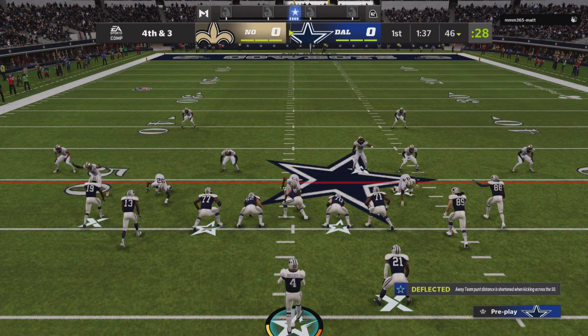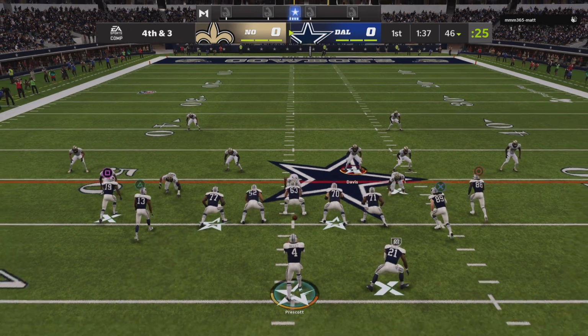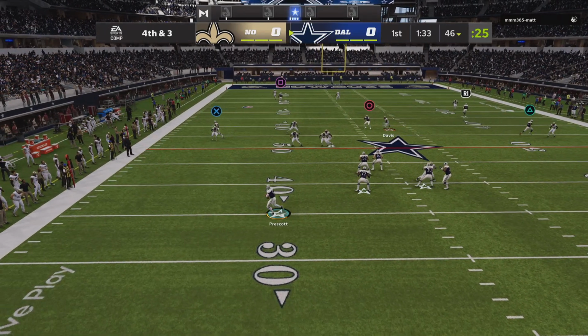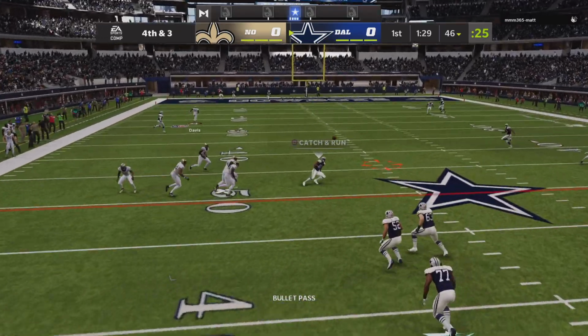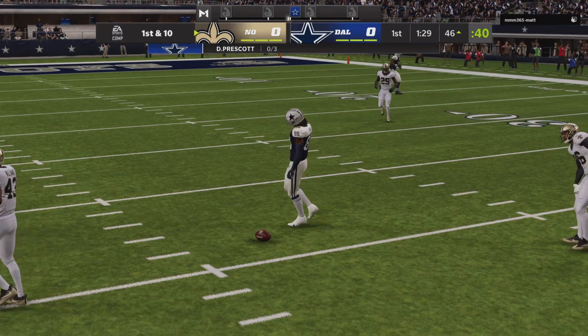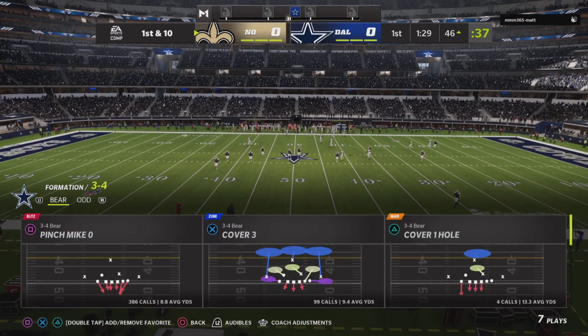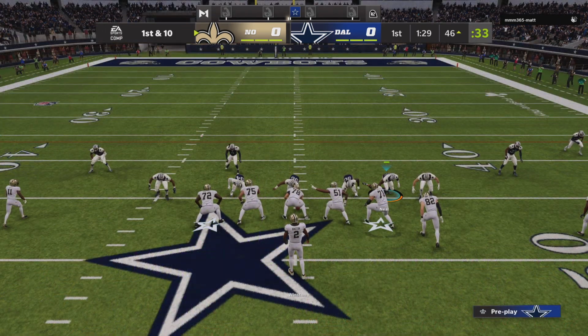So still a scoreless game in the 1st, but they're going to go for this thing on their own side of the field on 4th down. Now, meanwhile, they go for it on 4th down, and my goodness, incomplete. So certainly an interesting call there to go for it, and it'll be a turnover on downs.